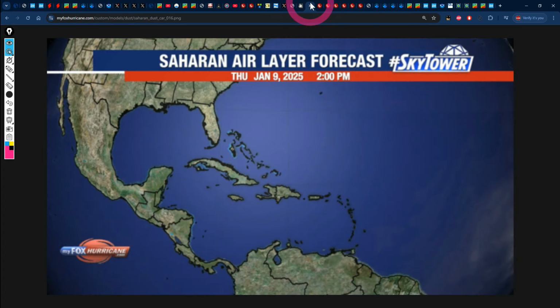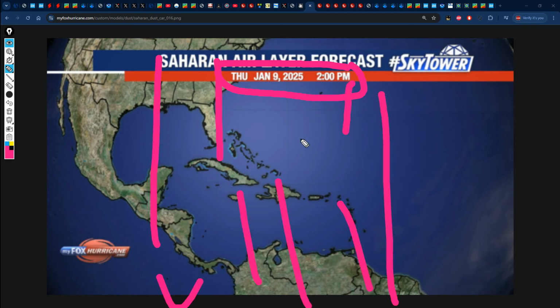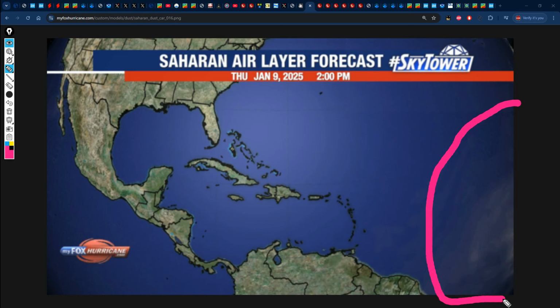And we're indeed grateful that the Saharan dust map is back. We can see the forecast here for 2 p.m. on Thursday, January 9. And we're grateful that North America, South America, into the Caribbean, all of these areas are in the clear, as you can see here, because all of the burnt orange that represents the Saharan dust should be across sections of the main development region.